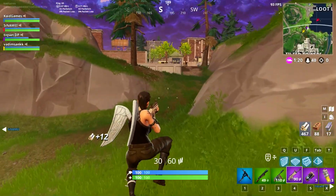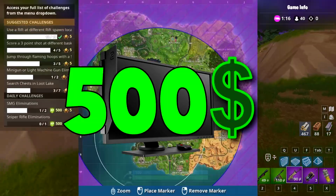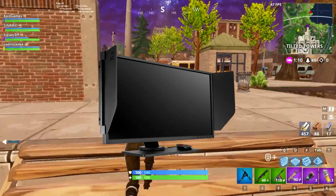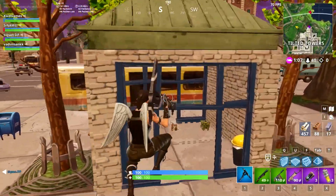The second monitor is BenQ XL2540, which costs about $500, and the most popular players that use this monitor are Spaceland, Nate Hill, Ninja, and Mongrel. Like you just heard, a bunch of really popular and really good player names.